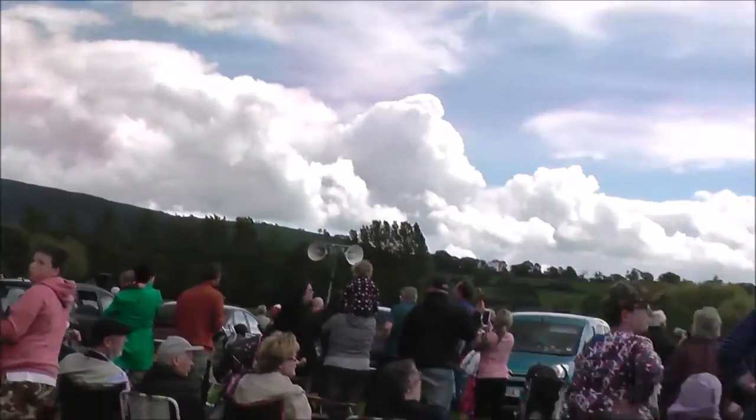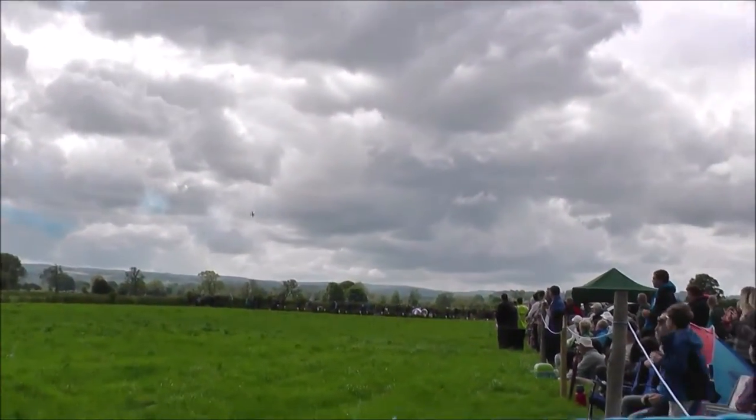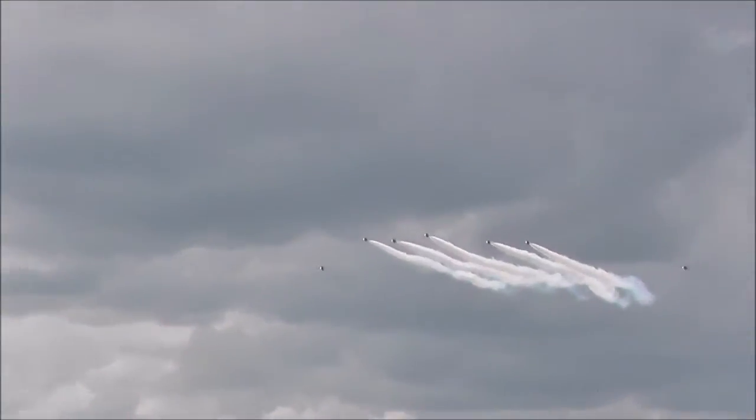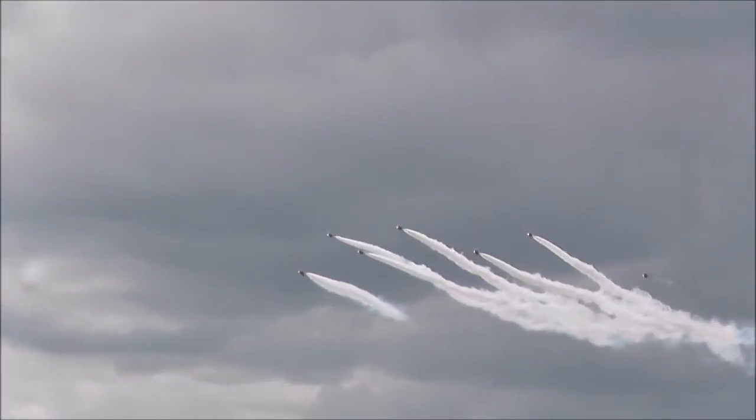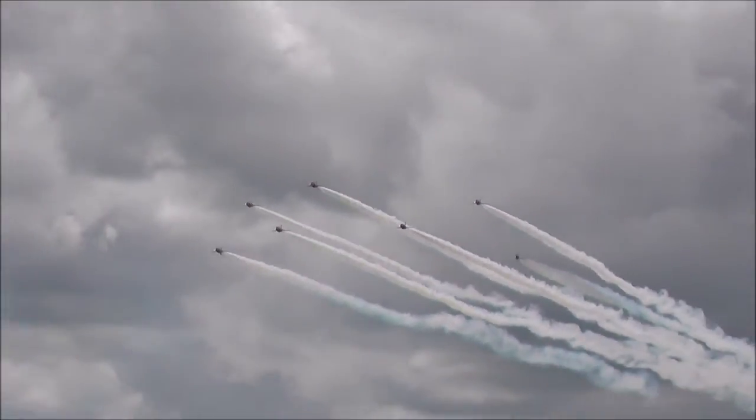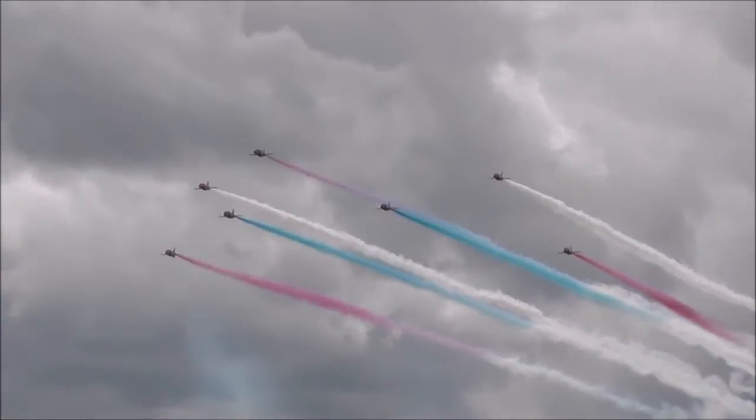Now look to the right hand side, you'll see Enid are being joined by Reds 8 and 9. Back in battle formation, you want to see Reds 1, 4, 5 ease up very slightly. The colour's about to come on for the revolution.